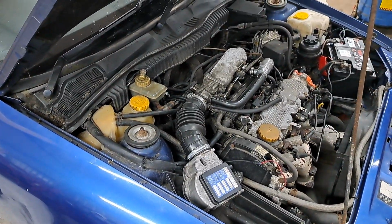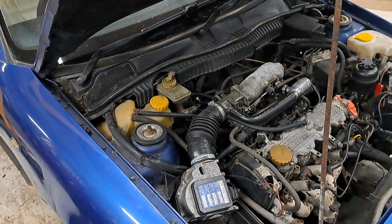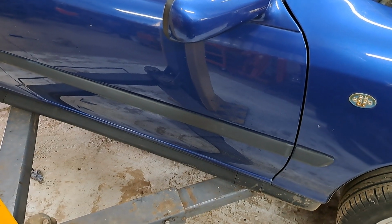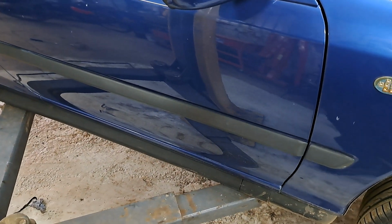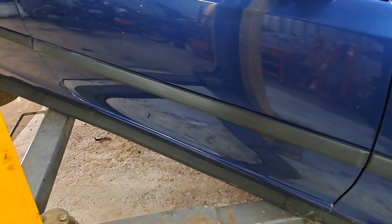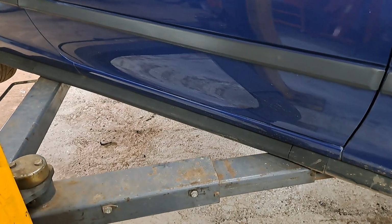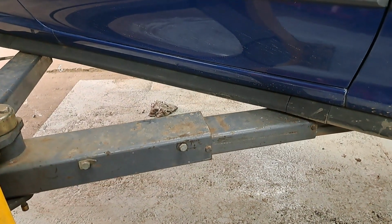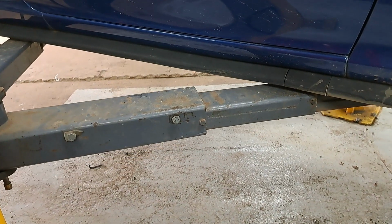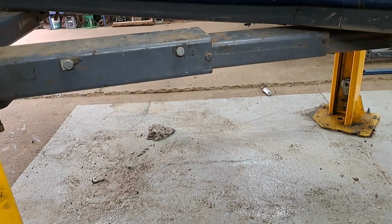So, let's throw it up on the lift and show you the really amazing bit about this car. Sorry, Ray. Moving on up. That's it. Here we go. If you know Vauxhall Calibras, especially the earlier ones, they were really good at one thing. It wasn't handling, it wasn't running well, it was rust. They were really good at rust.